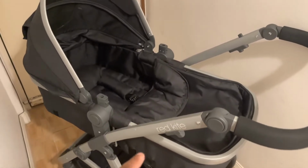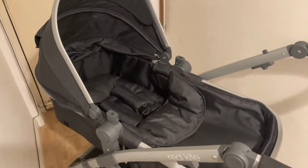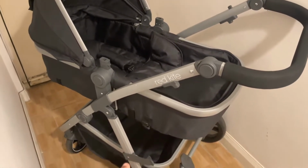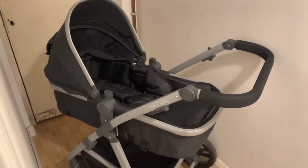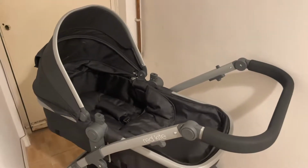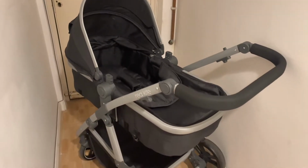I mean, the bassinet, you can't really fold it, but you can take it apart. But the actual buggy itself does fold. I'll show you guys in a minute. But yeah, this is a great buggy. I love this buggy. Like I said, I did a ton of research before I decided we need this buggy.